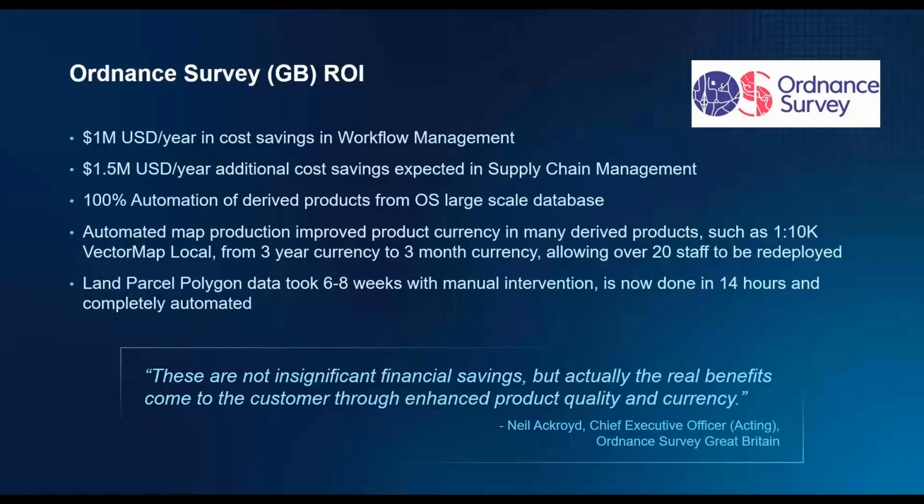They were able to automate the production of a number of their products, 100% automation of their large-scale databases. One example is the OS land parcel polygon data. It used to take them 6 to 8 weeks to produce with some manual intervention, and now it's done in 14 hours, and it's completely automated for the whole country. And the quote that we had from the CEO at the time was that these are not insignificant financial changes, but actually the real benefits come to the customers through enhanced product quality and currency.